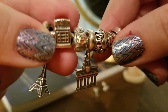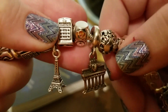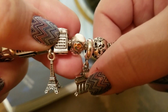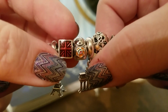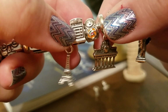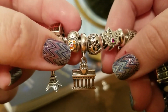Next is the little telephone booth. Not something we really see anymore, right? But really cute. It says telephone, and it also has a little Pandora symbol at the top. Again, the British flag, and it's in a nice pretty red enamel. Adds some color. And then at the bottom it says, "Call me." Which I think would also be a really cute charm to give to someone you're dating. Call me.